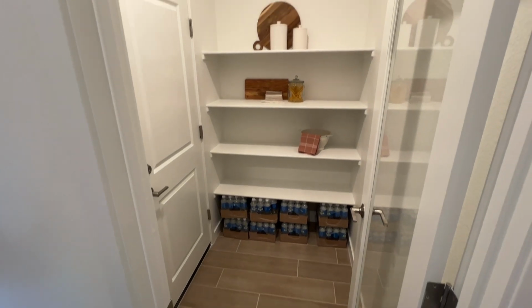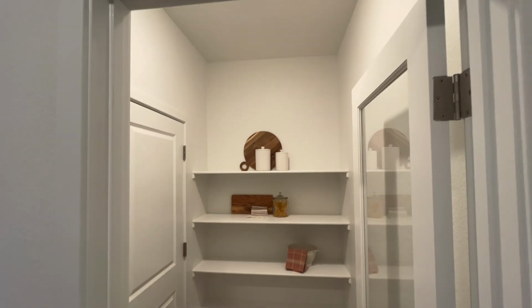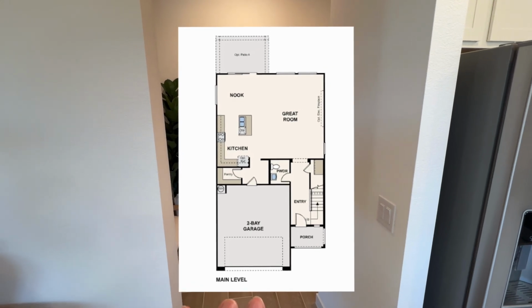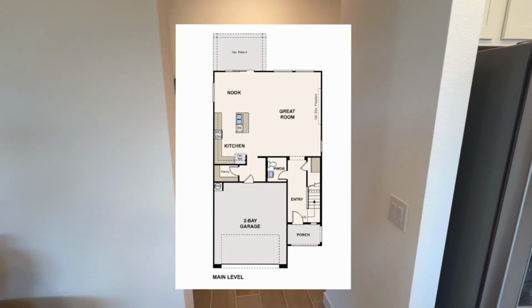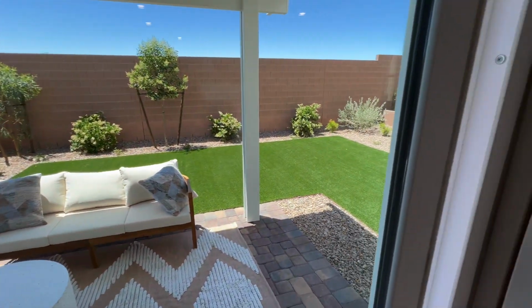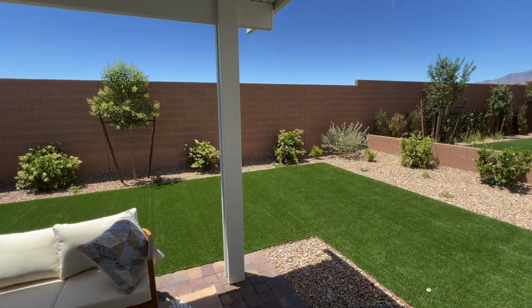But here's your pantry. I'll have the floor plan pulled up, and then I'll have it on your screen so you can check it out and see what that door is. But I think it's to the garage. So now let's go check out your backyard. The average lot here is going to be a little over 4,000 square feet.